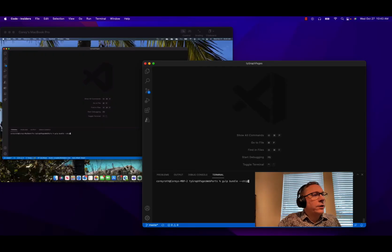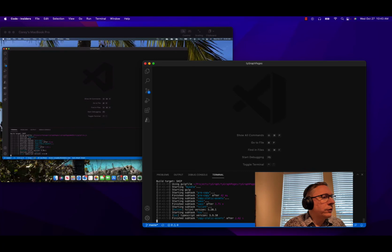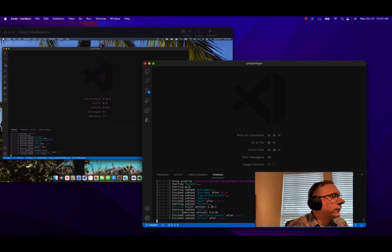Now let's compare Gulp Bundle --ship, one of the longest tasks in the SPFx build chain. So I just launched both of them. I just executed a Gulp clean right before this, so there's nothing cached. Everything's good to go from an equal footing here. It looks like Webpack's running a little bit faster on the older MacBook Pro.